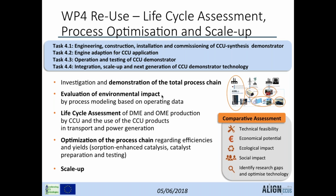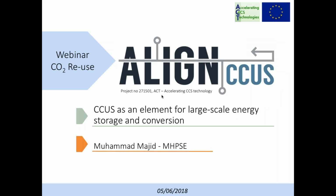So this was my overview about the activities of the Work Package 4 partners from industry, universities, and research institutes, and our motivation. So I would like now to hand over to Dr. Mohamed Majid from Mitsubishi Hitachi Power Systems Europe.